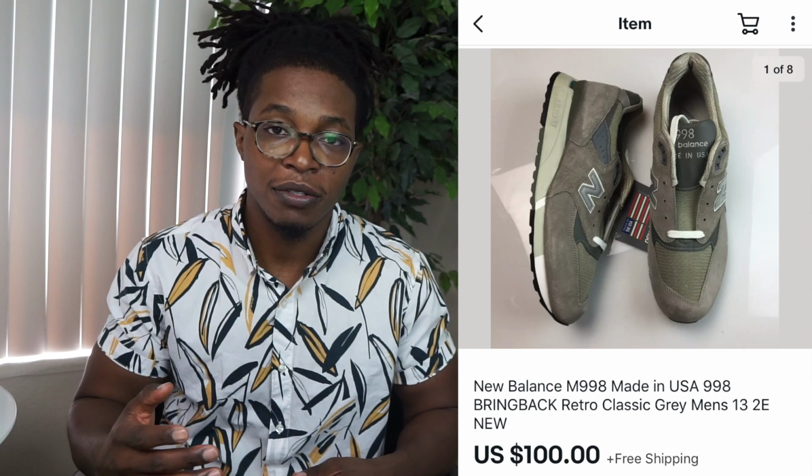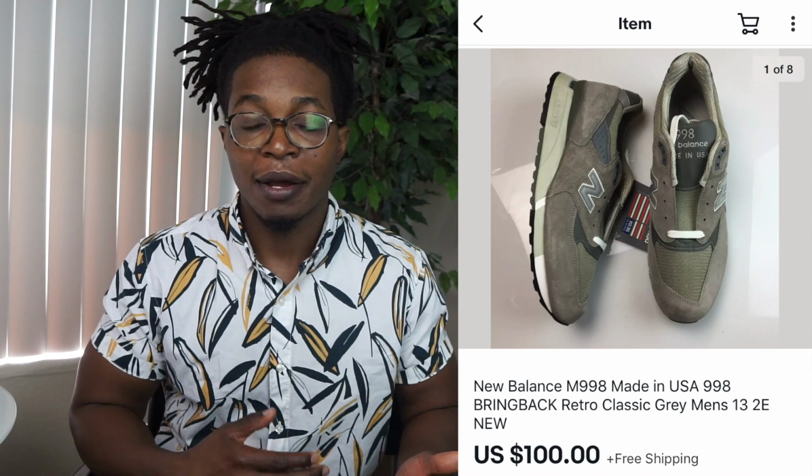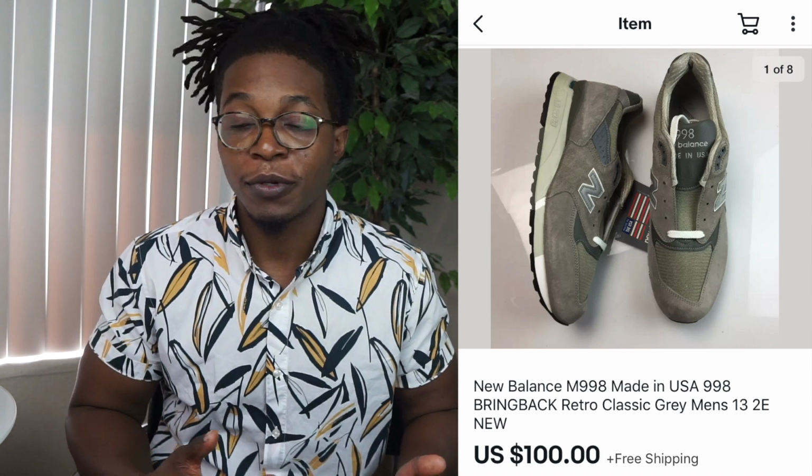Next up, keeping it going with the New Balance, we got a pair of New Balance 998s, and I picked up 2 pairs of these for I think $24.99 or $22.99 from Ross. Both were a size 13. The width was a 2E, and I picked them up from 2 different Rosses.